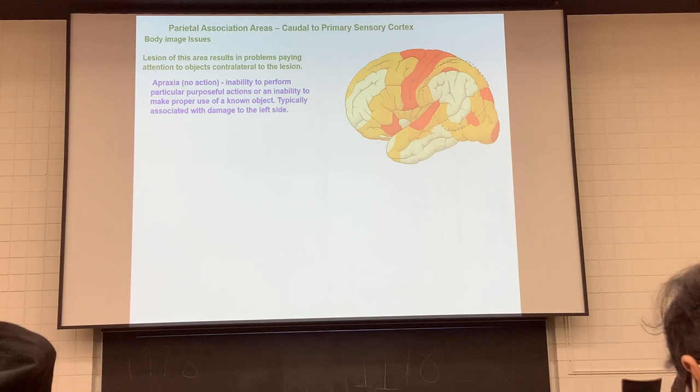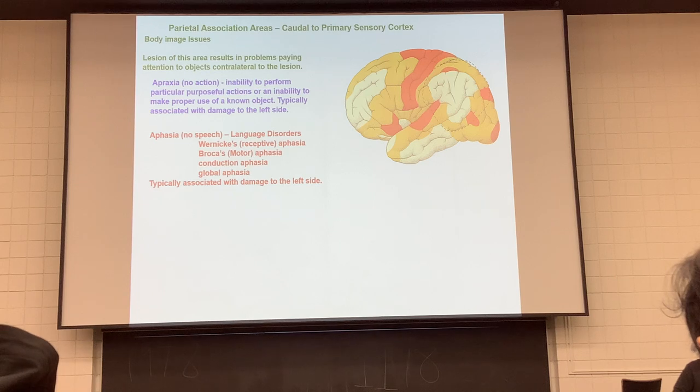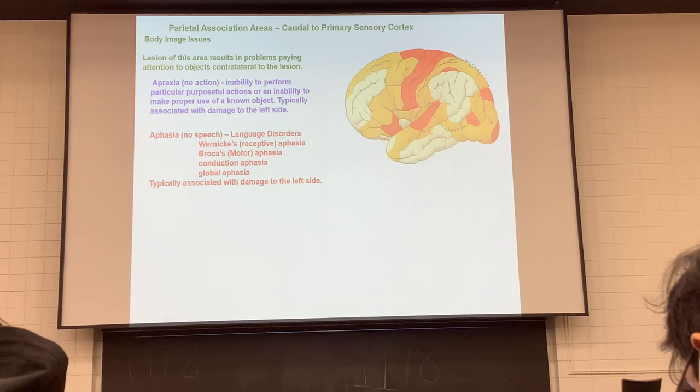I'm going to show you an example of that. And this is primarily with damage, as we're looking here at the brain, on the left side. So for most of us, our dominant hemisphere. If you're right-handed, the left side is your dominant hemisphere. Aphasia means no speech. Remember, we've got Wernicke's area back in here, and I am going to jump back to the frontal lobe a little bit to pick up Broca's area when we talk more about aphasia. And again, that also is mostly related to damage on the dominant hemisphere, or the left hemisphere.